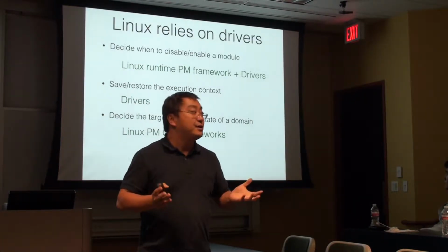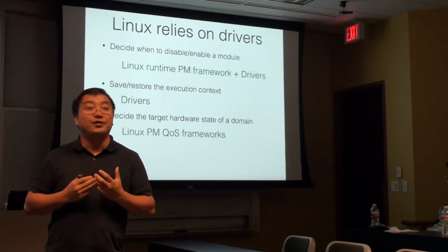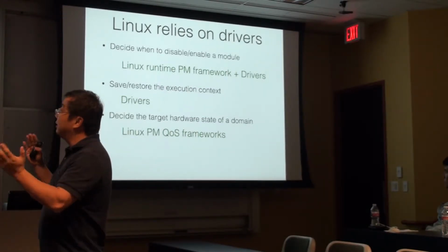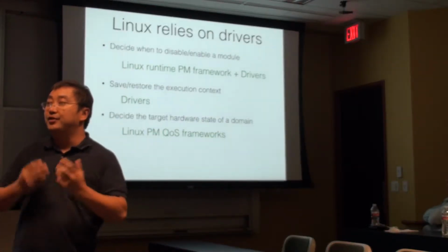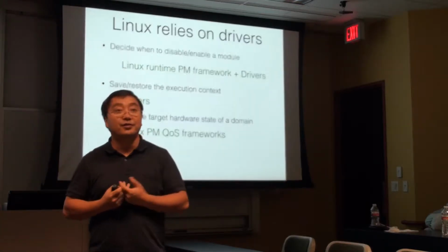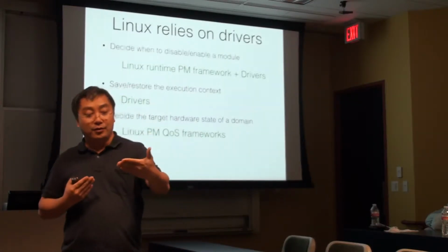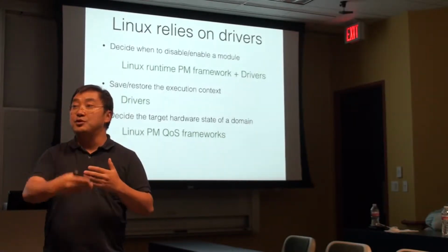Now, on Linux, and most of today's Unix-like operating systems, iOS, and even Windows Phone, I have to say, the software essentially relies on drivers to do these three things. To decide when to enable or disable a module, Linux has this thing called the runtime power management framework. It's a software framework, and the collaboration between drivers makes the decision. Saving and restoring the execution context is done by driver-provided routines: suspend, resume. And for the last task, Linux provides the PM QoS, quality of service framework, that allows an application to set a QoS requirement. Say, I can only tolerate 2 millisecond latency, and then the driver will figure out, okay, according to the data sheet, according to my knowledge of the driver, these states will meet this requirement. Therefore, these are states that I can potentially put the module into.